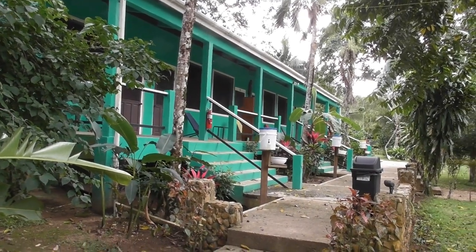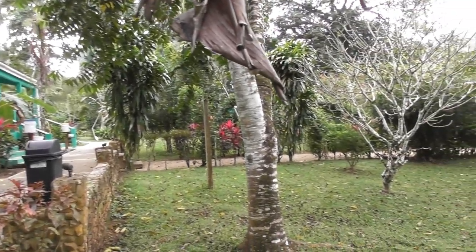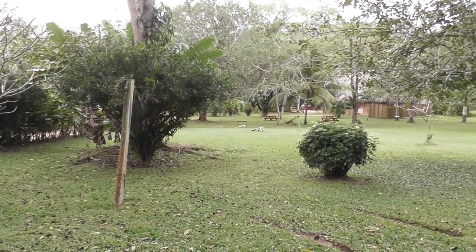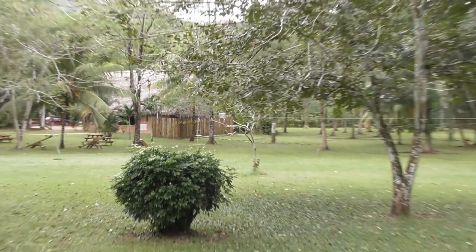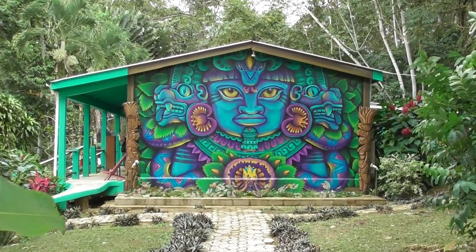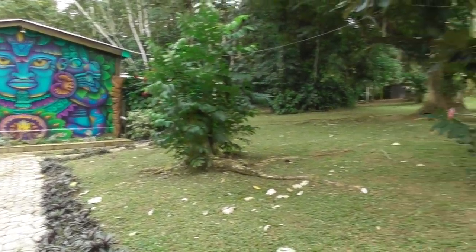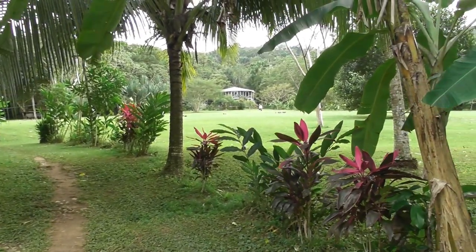Here's our lodge for the first two nights, Mayflower Bocawina National Park. Panorama. This is our lodge from the other end. And then as we pan around this panorama, a little home in the distance.